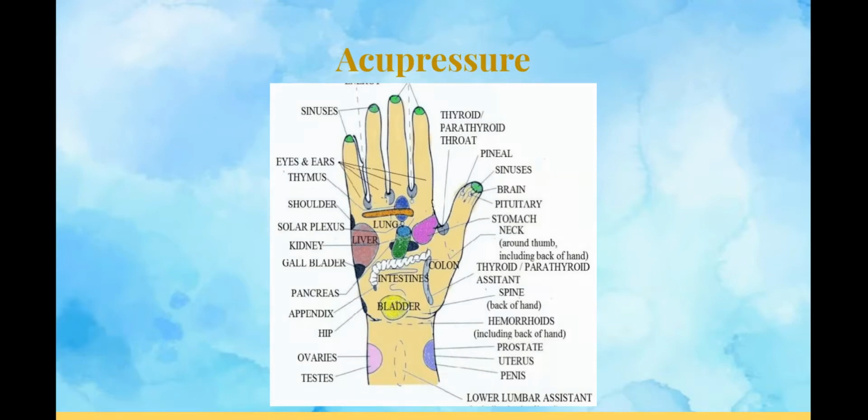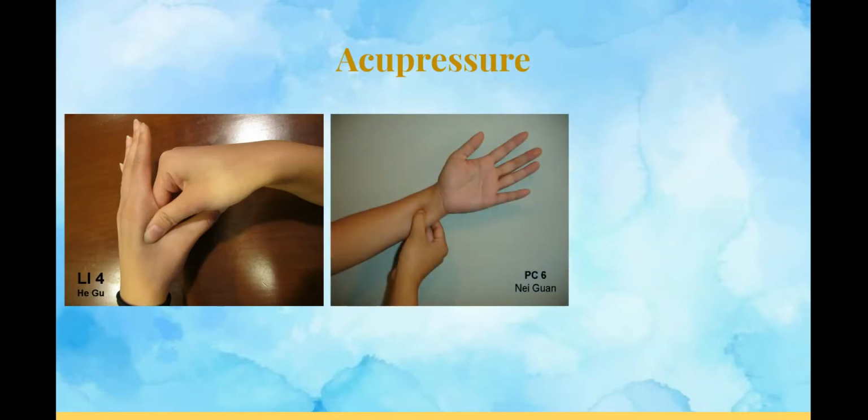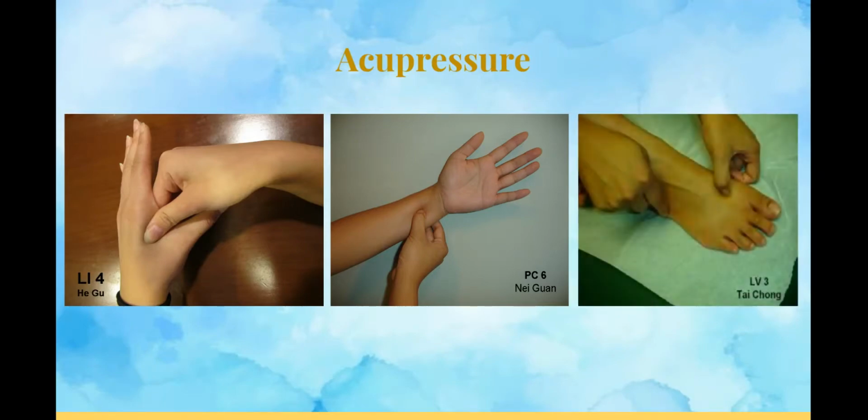The spot, LI4, relieves headaches, and it is located in the web of skin between the thumb and the forefinger. PC6 relieves stomach aches or nausea and is located 2 inches above the wrist joint between the muscle tendons. LV3 relieves body pain and is located on the feet in the web between the big and second toes.